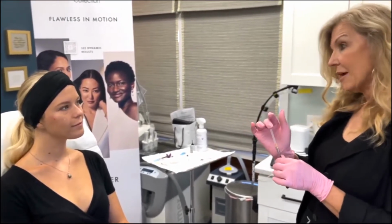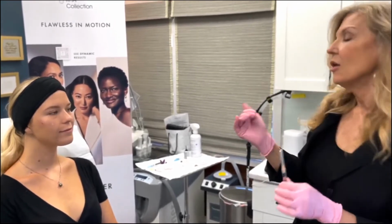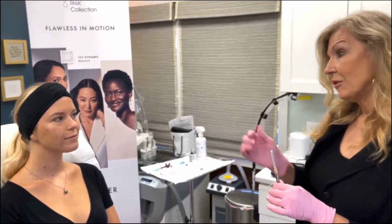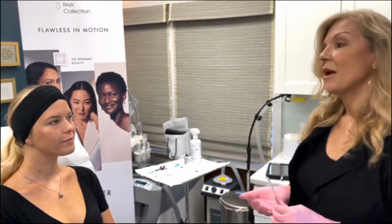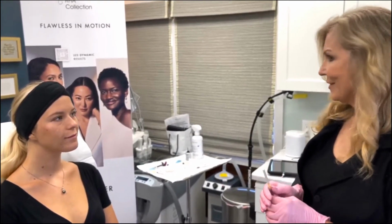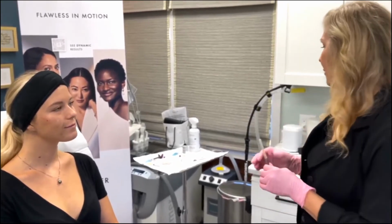It's blunt edged, which makes it a little safer because we can't cannulate, or go into, one of your arterial vessels, which can be a problem. It's always a risk with filler, no matter what brand of filler. That is always a risk. So that was something you signed on your consent, acknowledging that risk, okay? Okay, so first I'm going to make a pilot hole.